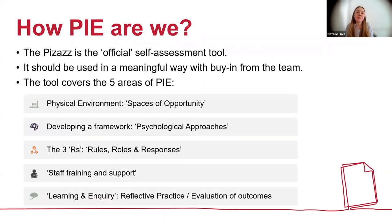So the tool covers the 5 areas of PIE. As I said, the model of PIE is broken down into 5. And this is actually called PIE 2.0. So they rejigged it a little bit because they wanted to evolve it so that it reflected the most useful areas to cover. PIE 1.0 had relationships as a category, but actually relationships come into every single category of this. So that's why they decided to change it. And then relationships is just all encompassing.